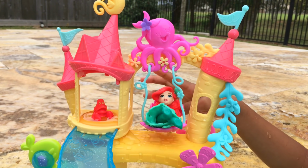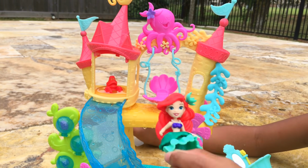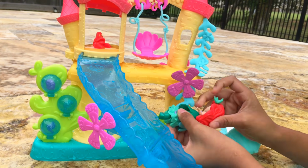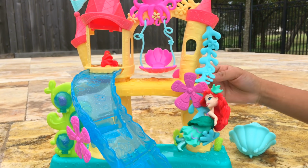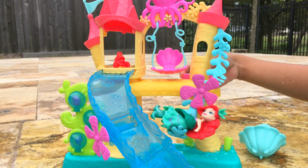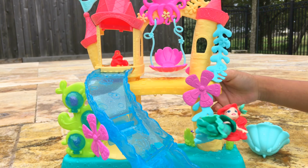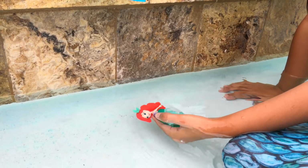Ooh. Whoa, look. It's so cool. Yay. There she is. Now she's going to go on this flipper. So what she needs to do is get in. There she is. Now let's go. Whoa. We can go forward and backwards. Whoa! Look at her. Oh no! She fell. That's okay.